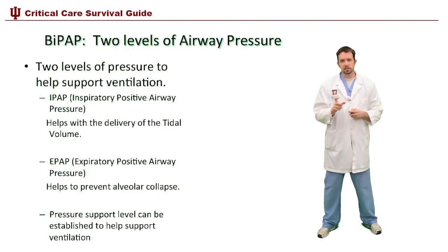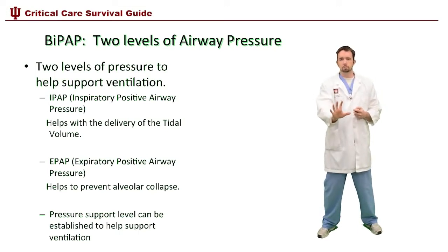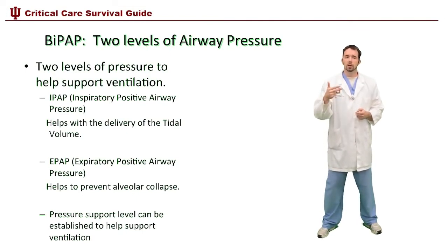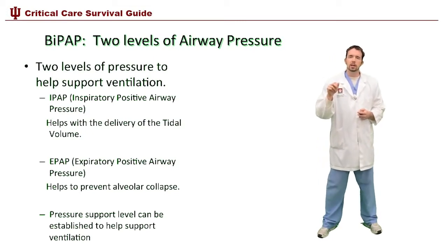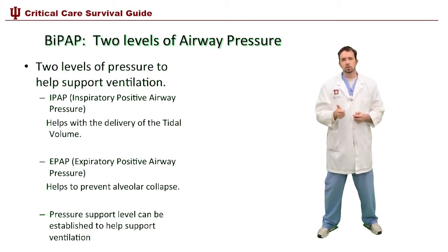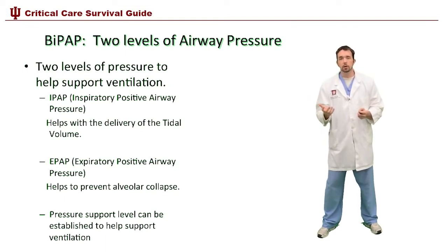BiPAP is very similar to CPAP, except that with BiPAP, on inspiration, you get an even higher level of pressure. So BiPAP works at two pressure levels, an inspiratory pressure called IPAP and an expiratory pressure called EPAP. Typically, we titrate the inspiratory pressure to a tidal volume that can be seen on the BiPAP machine, just like you would on a ventilator on an intubated patient.